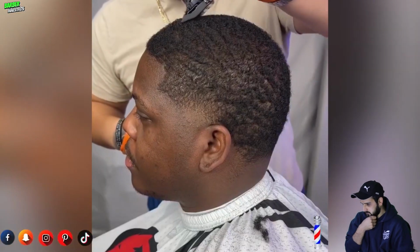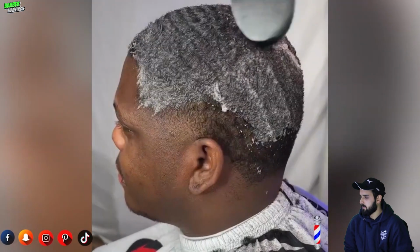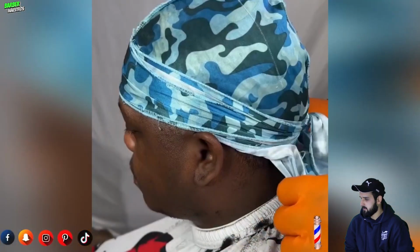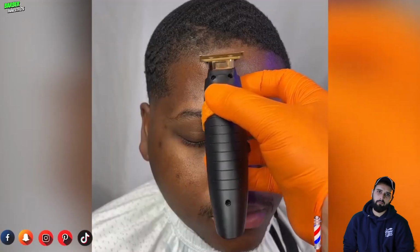Alright guys, this is how you execute a haircut for waves. So boom, we're gonna throw on the foam on top, and then I'm gonna brush it in great. You feel me? Throw the durag on top, apply some heat, and I'm gonna use a hammer saw just to give it a bit of experience. I'm gonna go ahead and use my trimmers that Baby just sent to me and tap the line to make it mad crispy, but you already see how it's coming through.